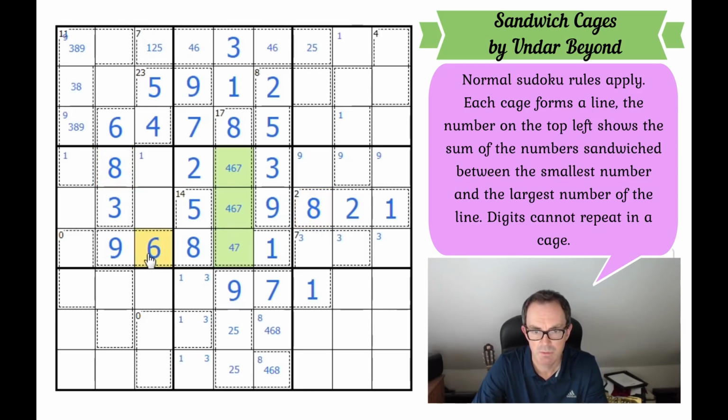Oh, 6 now. 6 must go here in row 5 of the grid. Those two squares have got to be 4 and 7. That's fixable. 4 here. 4, 7. 4 must live in one of those squares. This can't be 5 anymore. Oh, if this can't be 5, that must be 5. We've already done that logic.